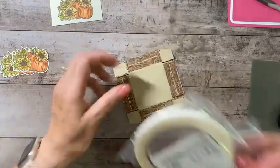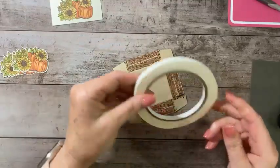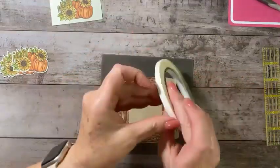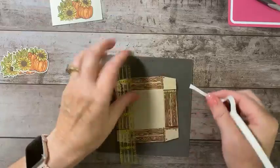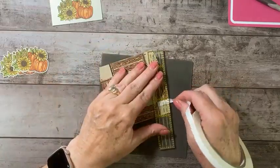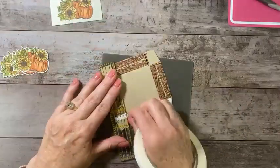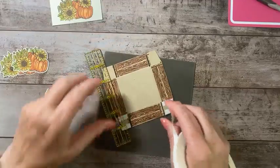Now we're going to get some tear and tape. This tear and tape is my friend. And we're going to close up our box here. So let's put this down. I like to use my ruler to tear it so that I get a straight edge. And I like to put it on in equal signs. Okay.